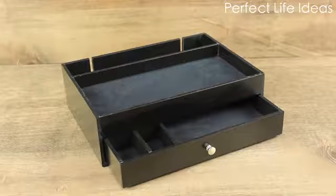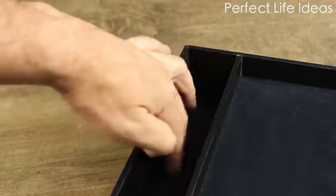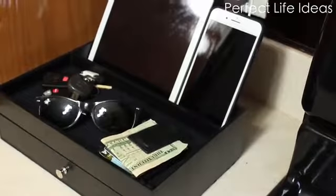The valet drawer is made from wood with a glossy finish, and every compartment is padded, including the charging bay, which has 2 slits in the back for the charging cord, and is big enough for multiple devices.